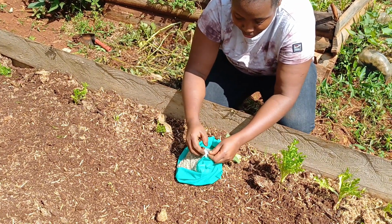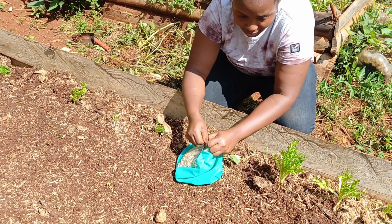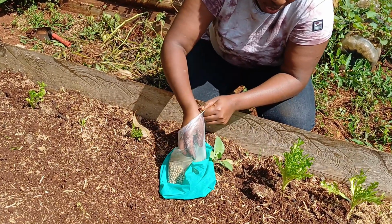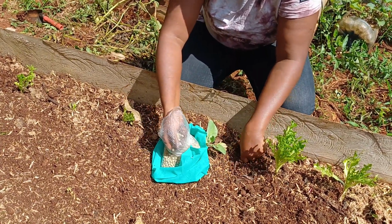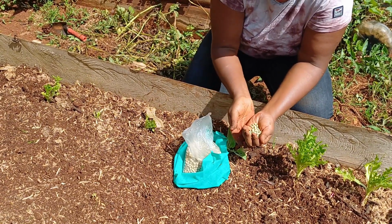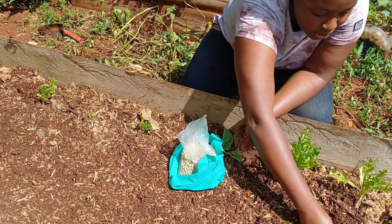So here we have some peas, and that's what I'll be planting here. I think they should do very well. We don't need to add to the soil fertility, so let's just plant them, and we'll be back here in a couple of weeks.